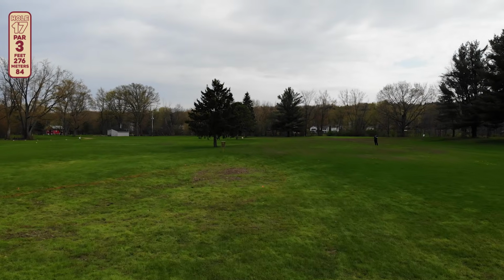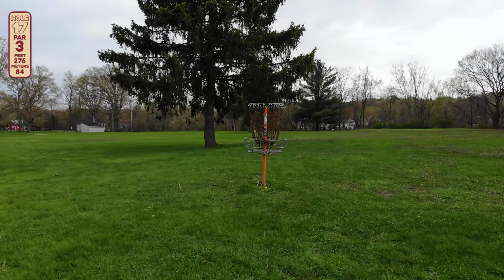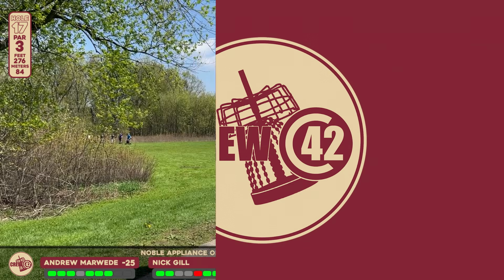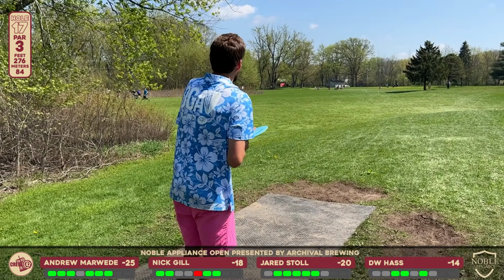Hole 17, 276, got a hazard in the front. Yeah, it's kind of similar to 10, but no trees on the right side. So just throw it at the basket, I guess. You know, throw it left or right, let it hyzer in, whatever angle you prefer. Don't be in the hazard.